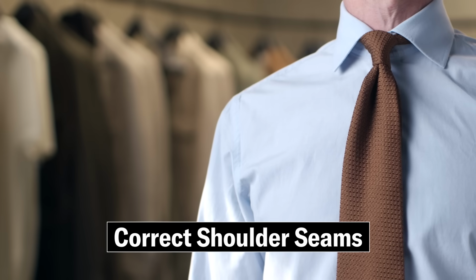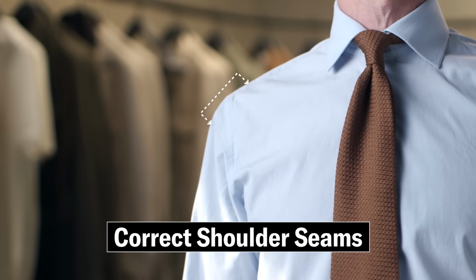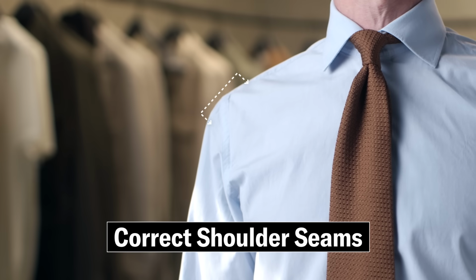Ideally, you want the shoulder seam to sit perfectly at the edge of the shoulder. When it does this, it shows that the shirt fits and it gives a much cleaner aesthetic. To fix this, it would take the tailor a long time to alter it, and it's going to be expensive, so you're better off buying the shirt correct in the first place.